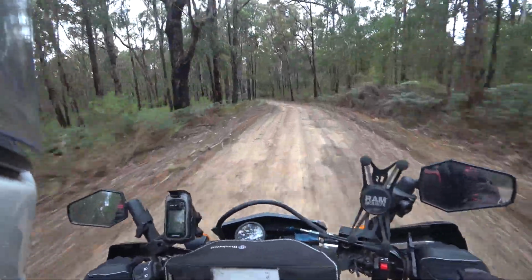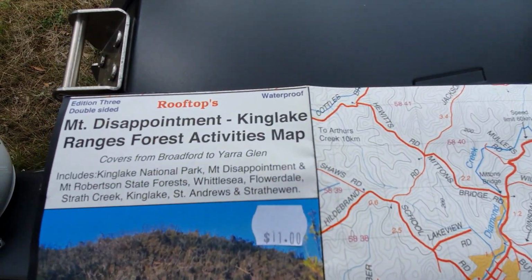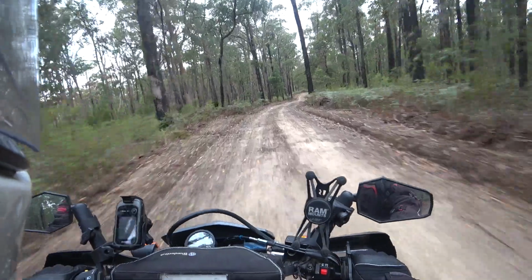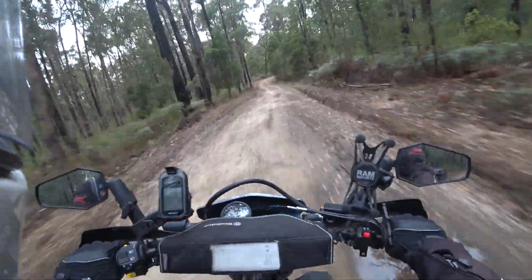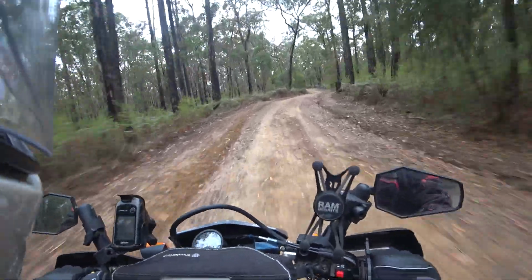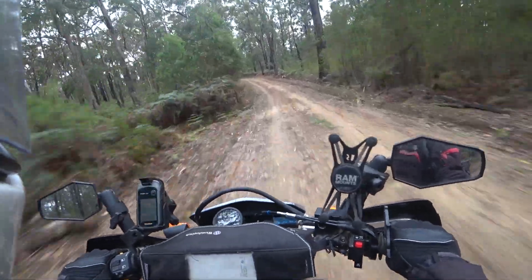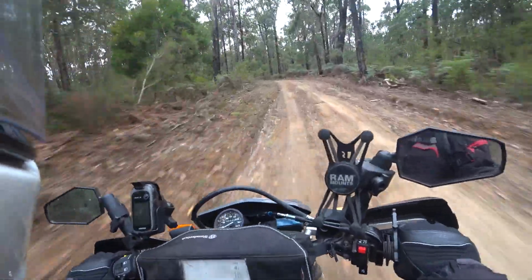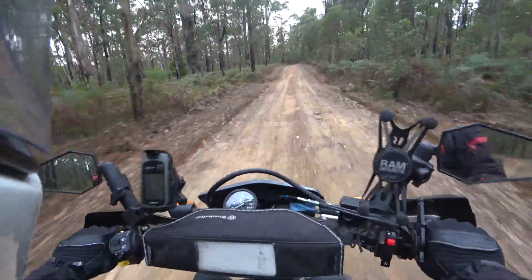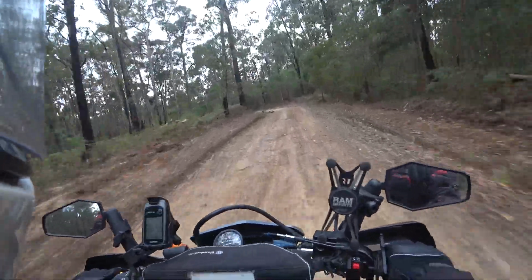The paper map that I've got, like I said earlier, it's a rooftop map. And it's that waterproof paper stuff, and it's really good. I've had paper maps previously, and after a while they tear, and they don't last very long. But this waterproof stuff is great. You can fold it up, and yeah, it's going to be very durable. So, it cost $11 for the map, but man, I think it'll last for a long time.